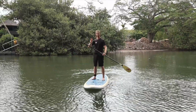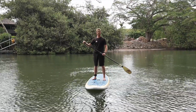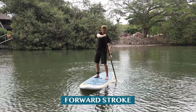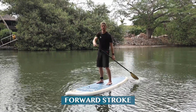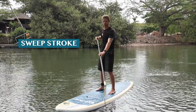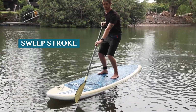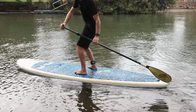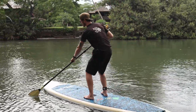There are 3 main strokes when paddleboarding. The first is a forward stroke. Reach, catch, follow through, and release. The second type of stroke is called a sweep stroke, and this is where you reach towards the nose of the board and you draw a big smiley face on the side. This is a great stroke for turning and going forward.